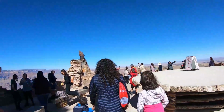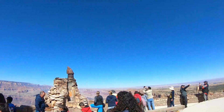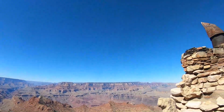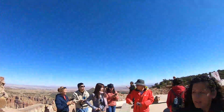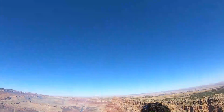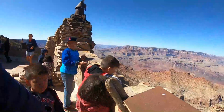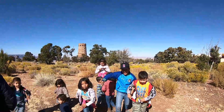Here we are on the platform, looking out at the Grand Canyon, just in awe. There's Enoch. I think he was messing with the fountain. Just looking down. And here you could also see the Colorado River. They had these little, I thought it was like telescopes, and you could see down. Lots of people there just taking photos, selfies. Here goes Mom, she has the selfie stick. And that was the end of it.